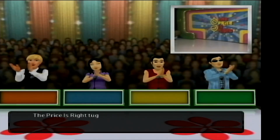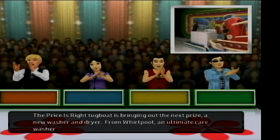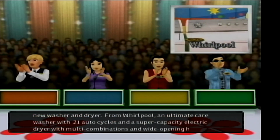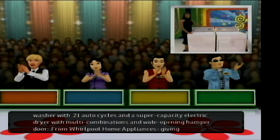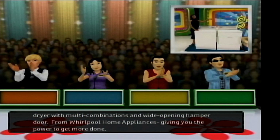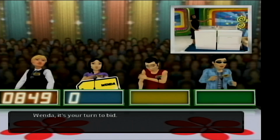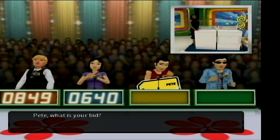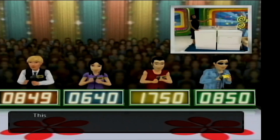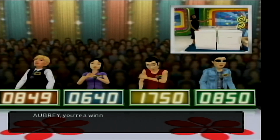The Price is Right Tugboat is bringing out the next prize, a new washer and dryer. From Whirlpool, an Ultimate Care washer with 21 auto cycles and a super capacity electric dryer with multi combinations and wide opening hamper door. From Whirlpool Home Appliances, giving you the power to get more done. It's your turn to bid. The actual retail price is... All right! Come up on stage!